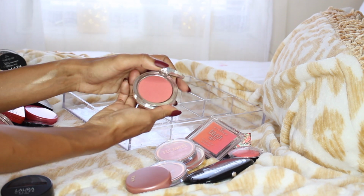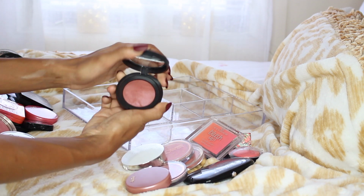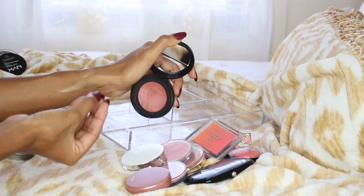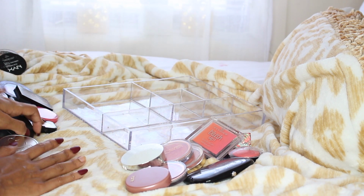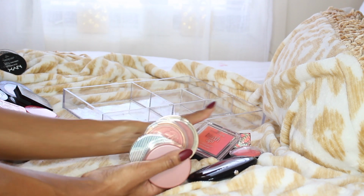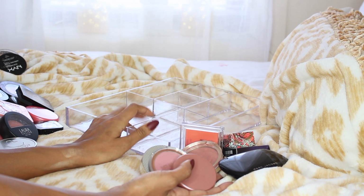And then we have an Estee Edit. This one used to be one of my favorites in Koi Coral, and this is a really deep burgundy blush from Laura Geller, but I'm going to be getting rid of that. So I'm just going to keep these right here. That's it for blushes. Now I have to find something to fill up this drawer.